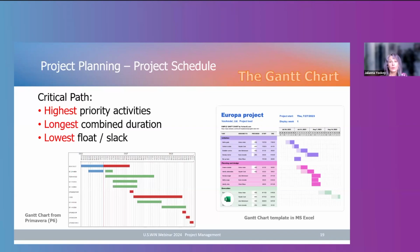Critical path activities have very low or no float built in, and that's one of the reasons that they're critical. So with enough delays to these activities, you're looking at extending your project timeline, and you'd like to avoid that.